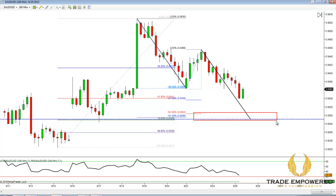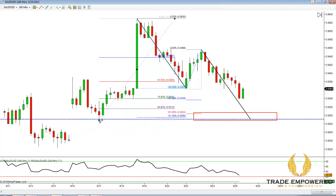for a potential buy. This is something I'm going to look at more in a lower time frame, so I'll probably go down to a 60-minute chart or whatnot, and look for an entry reason down there.